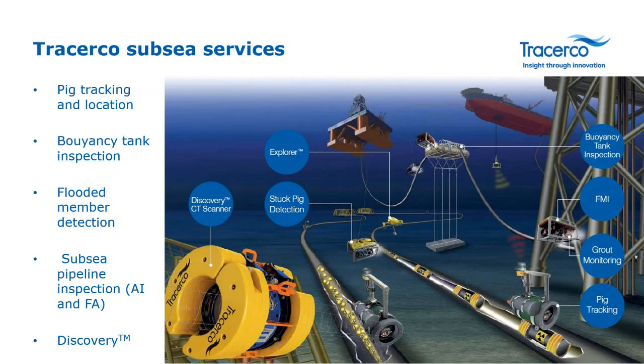So this slide summarizes our subsea portfolio of services. FMI was one of the first subsea services we offered and continues to be something we offer around the world. This uses a source and a detector for screening of jacketed structures for water ingress. We've also been involved in grout monitoring at installation of jackets, and this of course is becoming an area of interest in the burgeoning offshore wind sector as well. We also use subsea neutron backscatter techniques for inspection of structures such as midwater arches and buoyancy tanks.